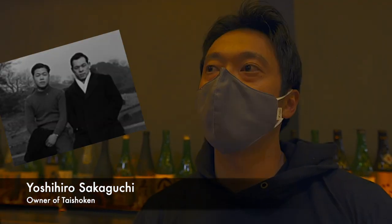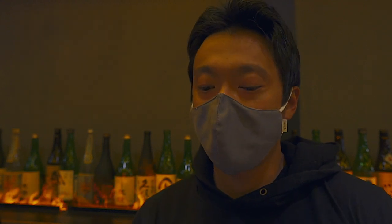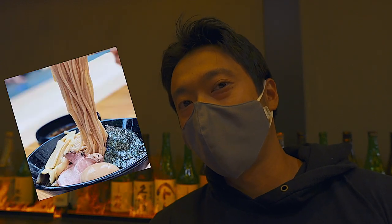So my grandfather started the Taishoken 70 years ago in Tokyo, and then I brought their business here last year. I was working for a ramen chef 10 years. My favorite ramen is, of course, the tsukemen we serve, the thick noodle and hot broth. I definitely recommend the dipping ramen. It's called tsukemen. That's our signature.